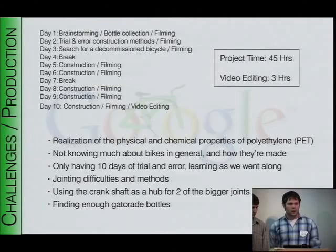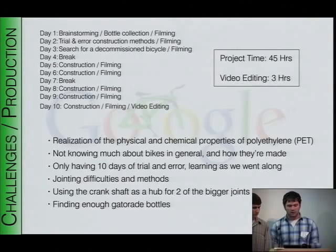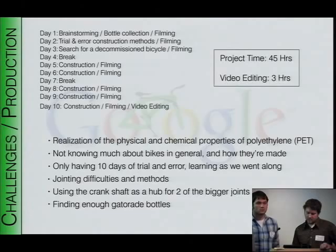Day four, we took a little bit of a break, and throughout the rest of the time, we were really just constructing the bike and filming. I'd have to say that we spent probably a total of 40 hours each on the bike throughout the 10-day process. So we put a lot of time into it. You want to talk about some of the challenges we had? Sure. I just want to make one thing clear to people who don't know about the competition, is that they only had 10 days.